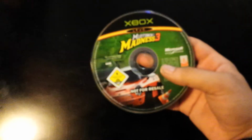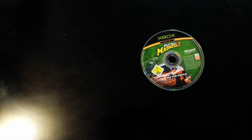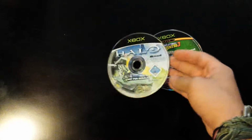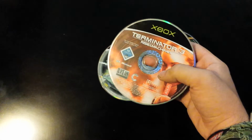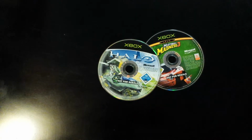And then we have some random ass PlayStation 2 stuff. I had to buy a new Xbox because mine was absolutely fucked. So I got it and it came with this. That was in the disc drive, and that's just Midtown Madness free. Decent game. And it also had this as well. And a copy of Terminator 3 Rise of the Machines, which is an absolute piece of shit. Oops. And I got some random Game Boy games. Sorry, not Game Boy, PlayStation 2 games.